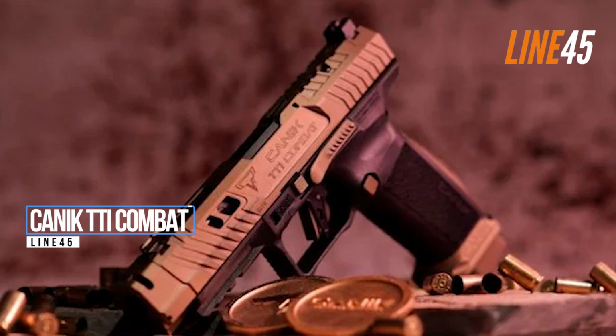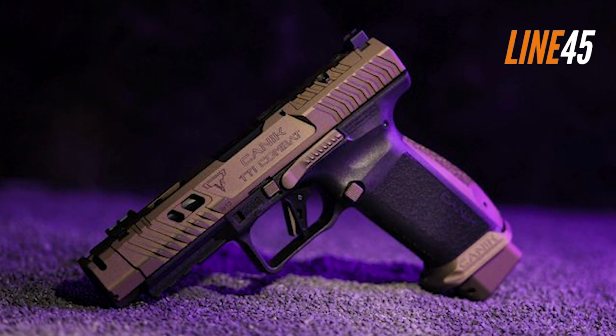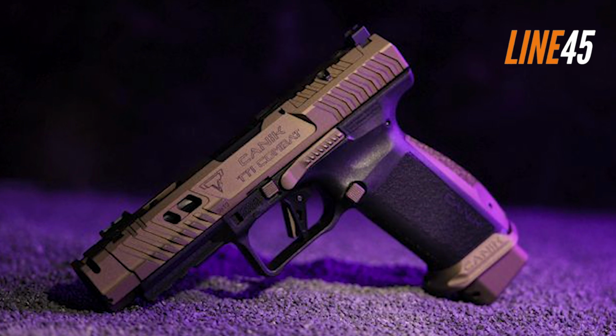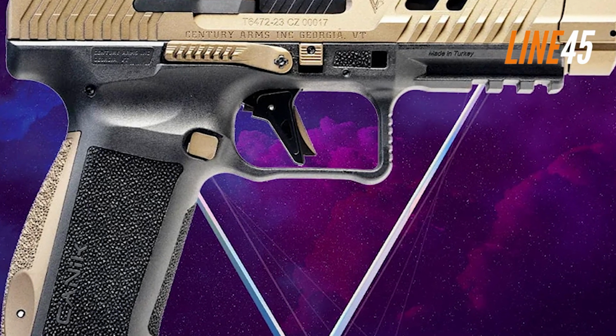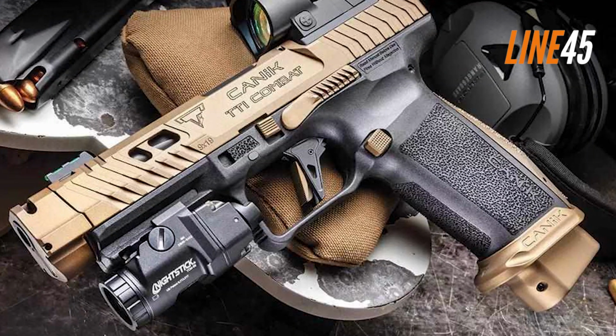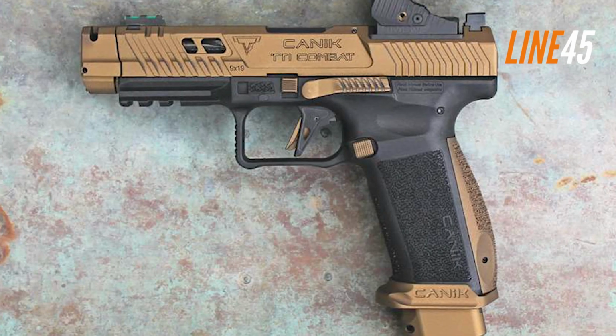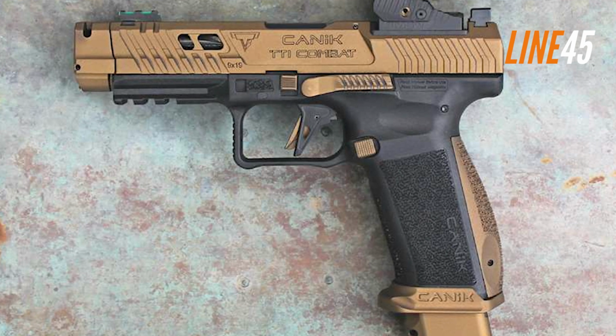Canik TTI Combat. The Canik TTI Combat is one of 2024's biggest draws in the firearms market. That's for sure. I was able to see it first live in living colors during the SHOT Show 2024, and it really impressed me. Initially, I thought it was another version of the SFx Rival, but eventually learned that it's built on an entirely new frame.